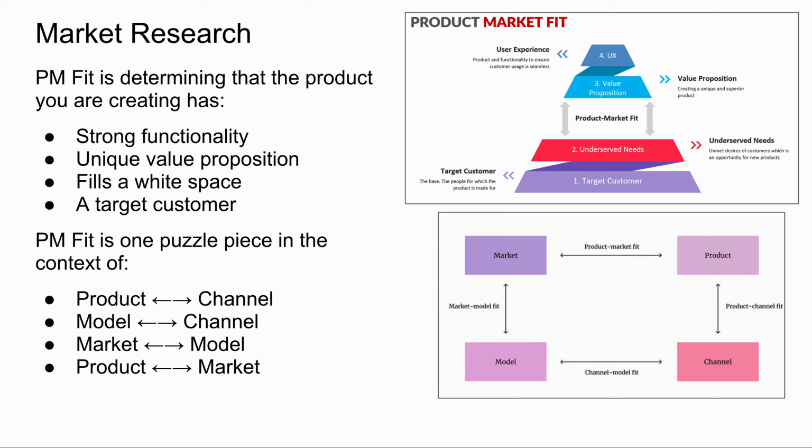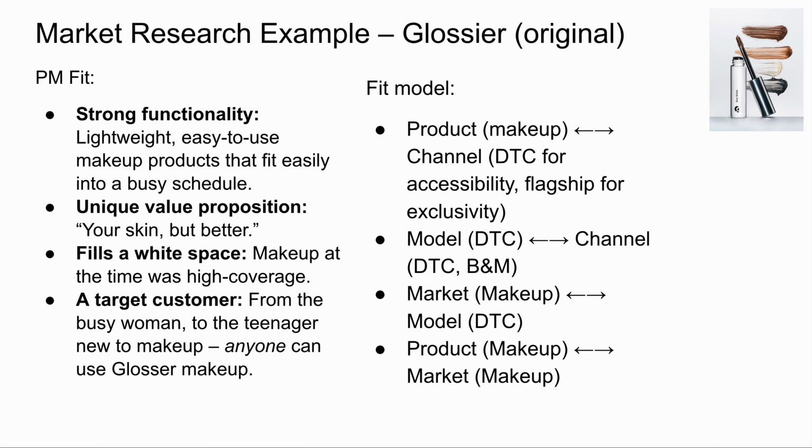Where there's product channel fit, model channel fit, market model fit, and then of course, like we mentioned, product market fit. So what do all these things mean? Well, I'm going to go into them more in detail with an example that we've all known and loved, which is Glossier. So again, in calling out these sorts of vocabulary words, I just want to make sure that we have them all down. So a model, for example, is every month, is it a gift with purchase product? It also answers the question, how do you acquire customers?